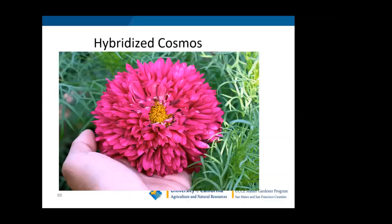Here's a hybridized cosmos. You can see that you can barely see the center. And you can't see the landing circle at all, and what there is there won't have any nectar at all in it for the bees or the butterflies.